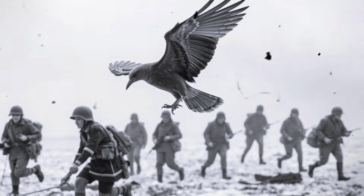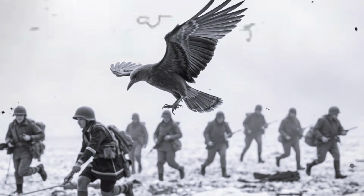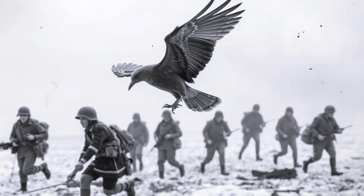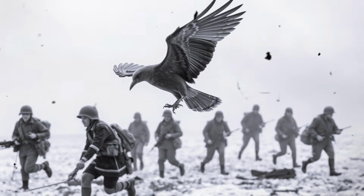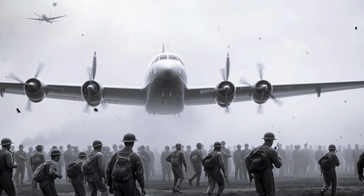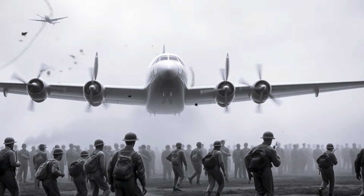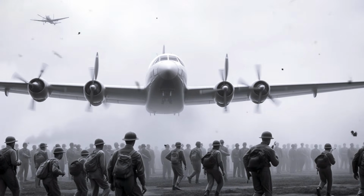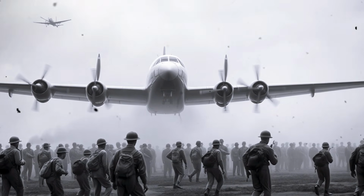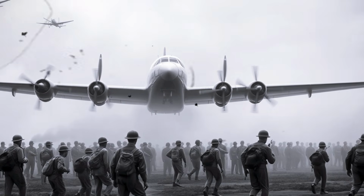The balance tilted on a stack of small advantages. Dive speed: 550-plus mph, unrivaled in the Pacific. Climb rate: 3,250 feet per minute versus the Zero's 3,100. Gun range: six Brownings, shredding fragile Zero airframes at less than 400 yards. Boyington's tally: 28 kills, 22 in Corsairs.